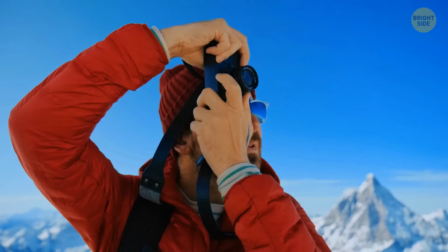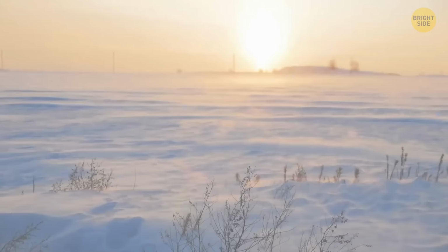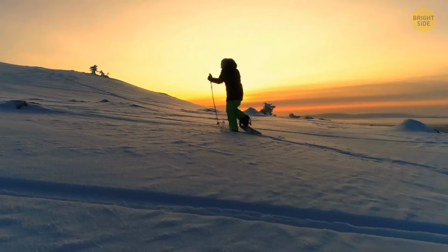They use such glasses during Arctic expeditions. A huge amount of snow can blind you just like a bright flash. To save their eyes, they came up with these unique glasses.